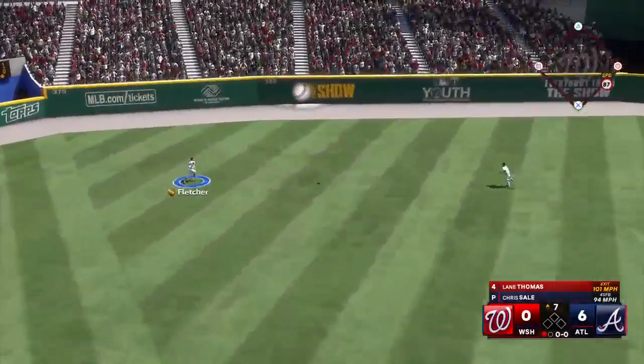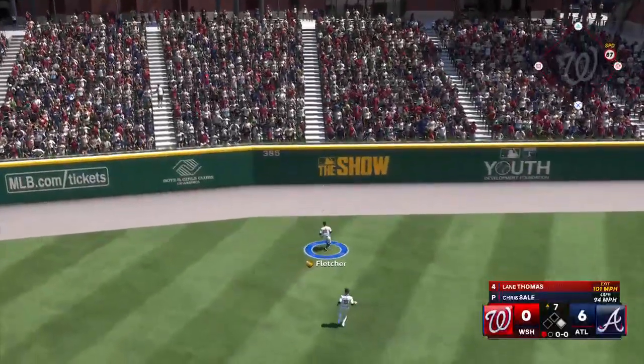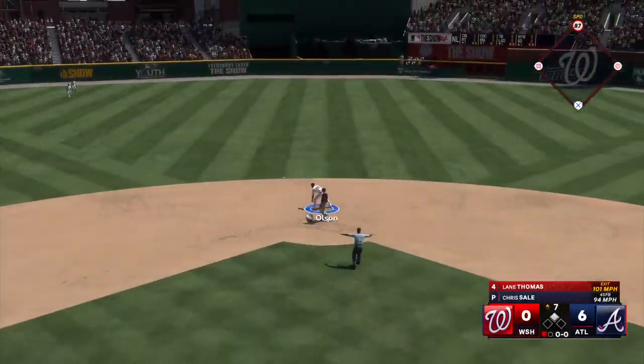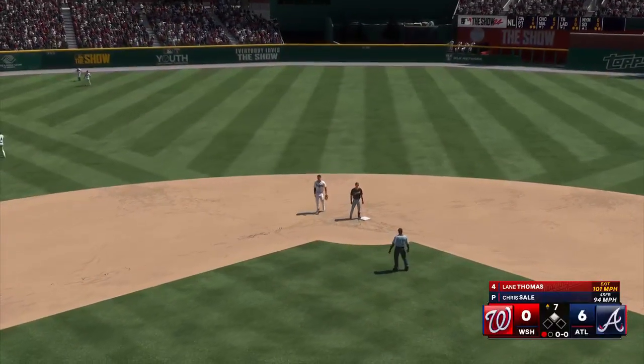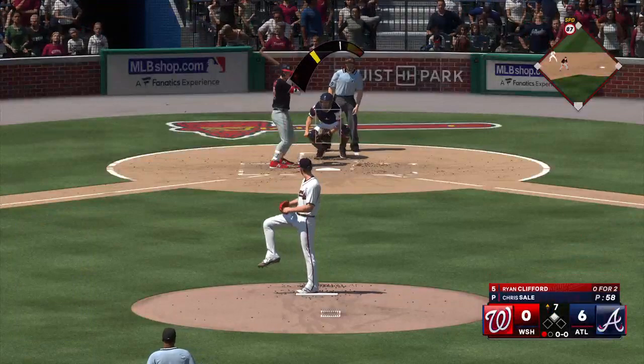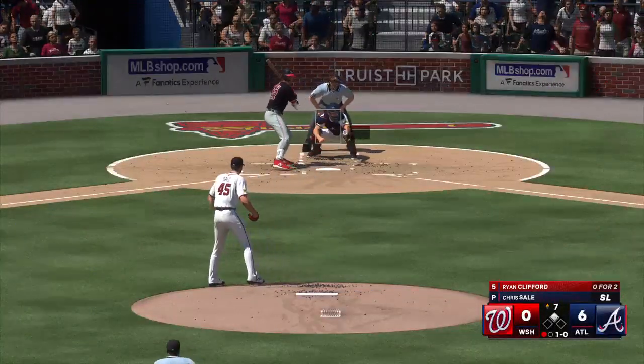That one is absolutely belted, and off the base of the wall, and he's got a double. Drove that ball nicely, put a great swing on it, and it jumped off his bat. Kind of put it all together there, and he's rewarded with the double.